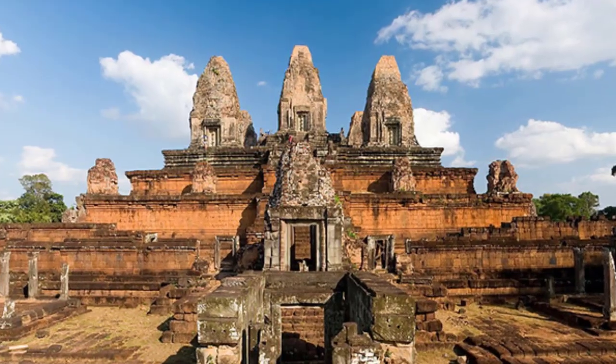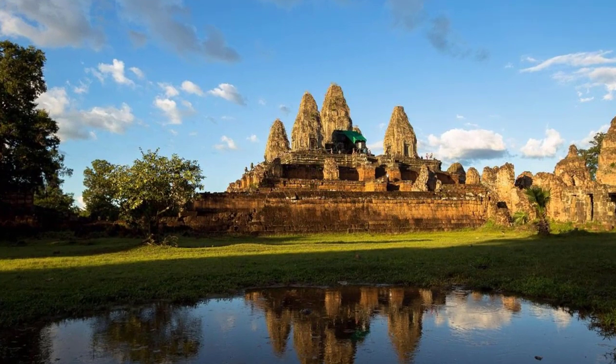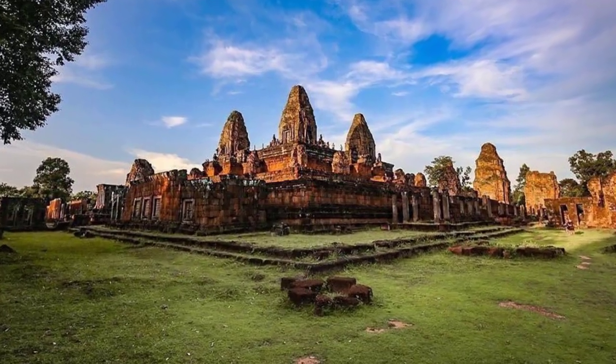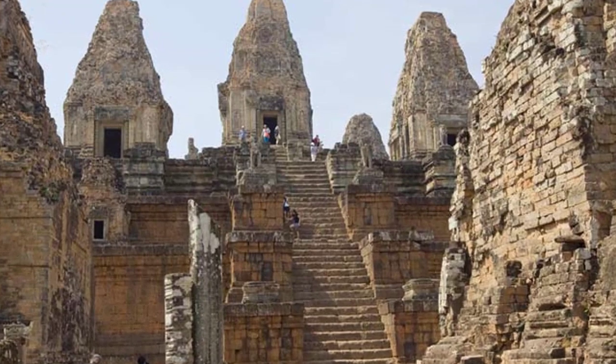Stepped pyramid representing Mount Meru. Its architectural style is very similar to that of the earlier East Mebon, the major difference being the stepped pyramid of the Pre-Rup that is missing in the East Mebon temple. The laterite and brick structure represents the 5 mountain peaks of the sacred mountain Mount Meru, the center of the universe in Hindu mythology, dedicated to Hindu deities.